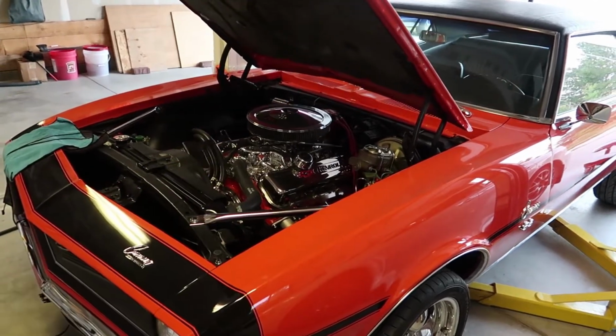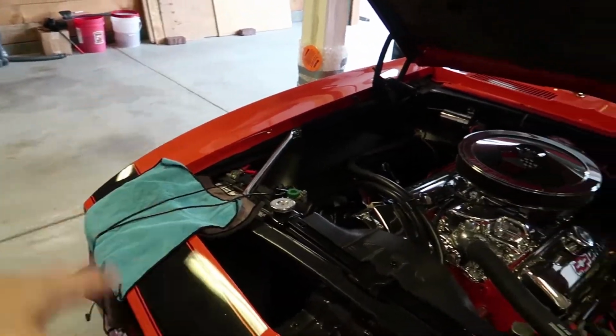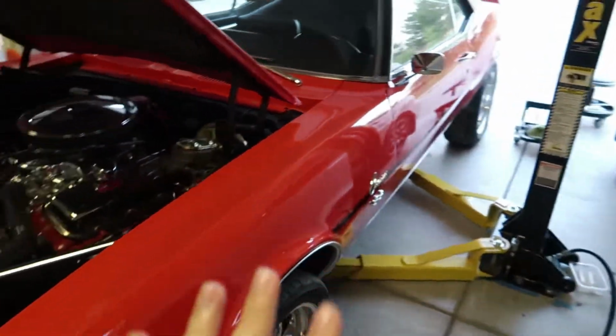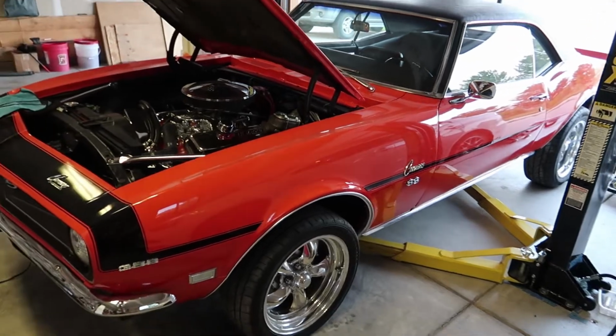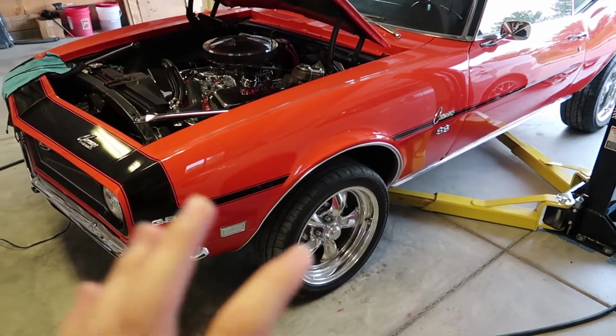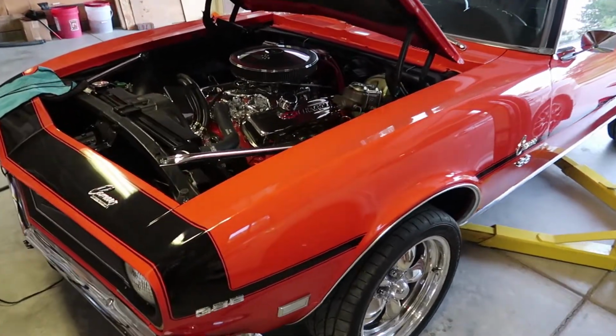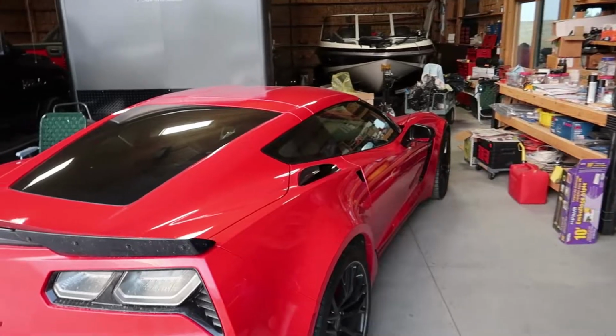So that is why we're going to do what we're going to do to it. Charging cable here with that towel, so ignore that. But anyway, Hugger Orange paint, which really looks really good. We are getting rid of these wheels. We're going to be doing a smaller wheel, more factory, more period correct. But let me show you what motor we are deciding to put in here.